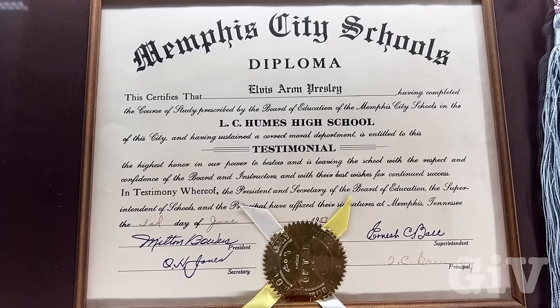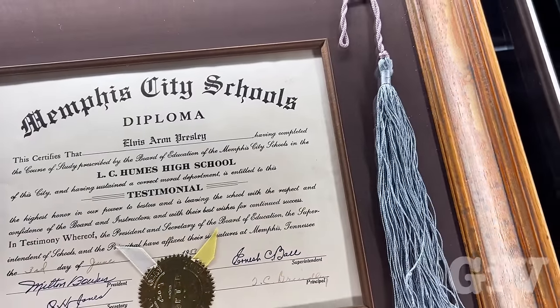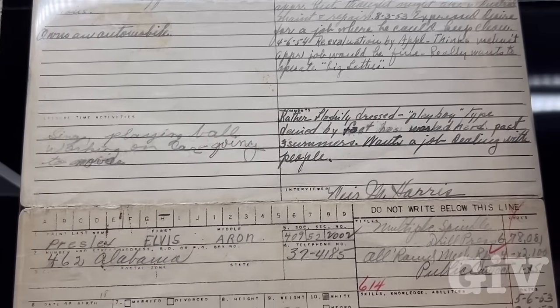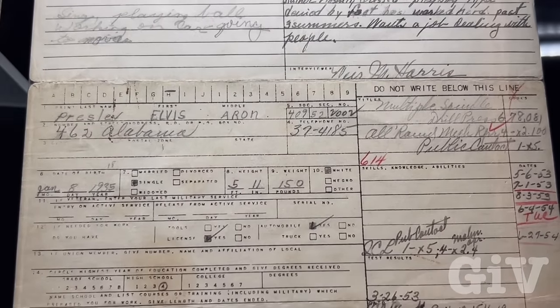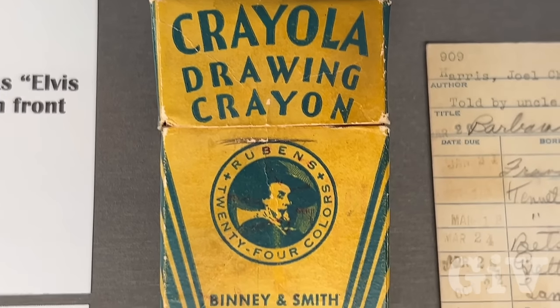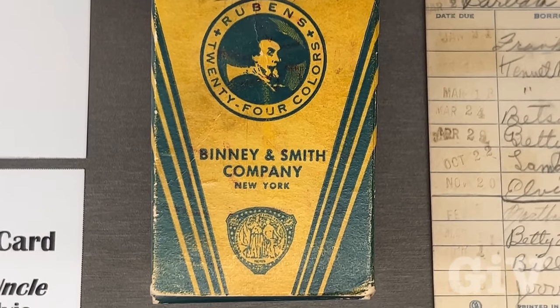Memphis City Schools diploma, Elvis Aaron Presley. Just imagine how proud he was when he held this diploma here. And now we're just looking at it. His Crayola crayons he used when he was a kid. Nice.